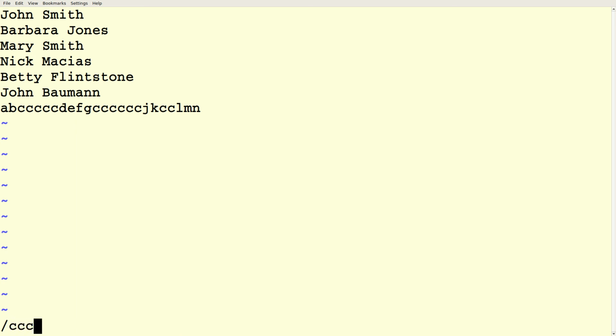So I need at least 3 C's, and I want that to be followed by 0 or more additional C's. This will match 3 letter C's followed by 0 additional C's, 1 additional C, 2 additional C's, and so on.